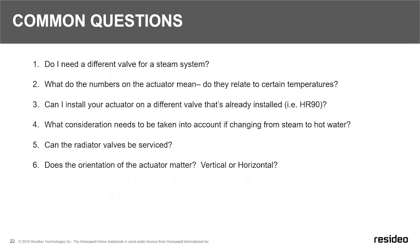So just to clean up a few things that are pending in the overall presentation. One of the first things is, do I need a different valve for a steam system? All of our valves are compatible with hot water or steam. The exception is the VO243, which was for the single steam pipe that worked through the air vent on the radiators.